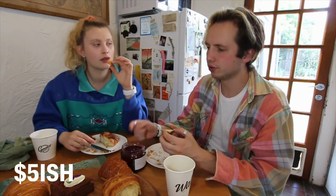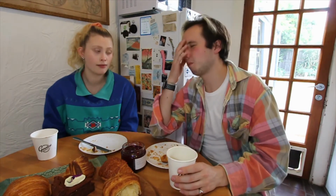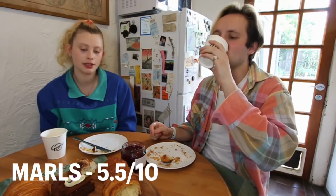Well, you do if you're checking if it's smashable. The jam was 10, so these were 5-ish. The caramel bottom is delicious. The bottom is pretty good. Well, it's not my favourite on the list. Flavour-wise, that's pretty good. It has great flavour, but it's just like, look at that. Yeah. It's so dense. 6.5. I think I'm gonna give it a 5.5.